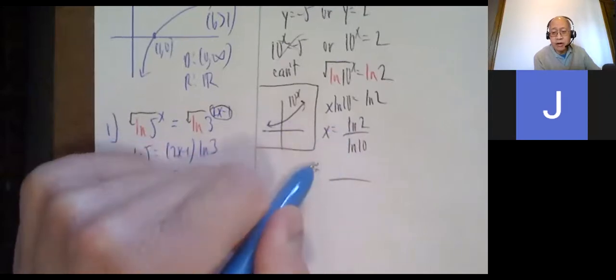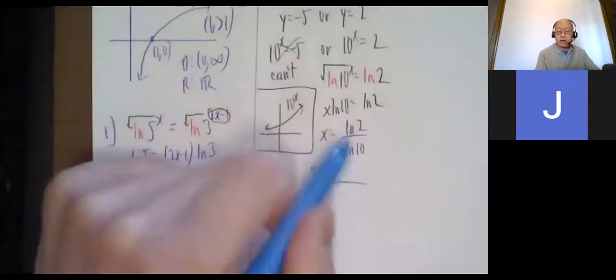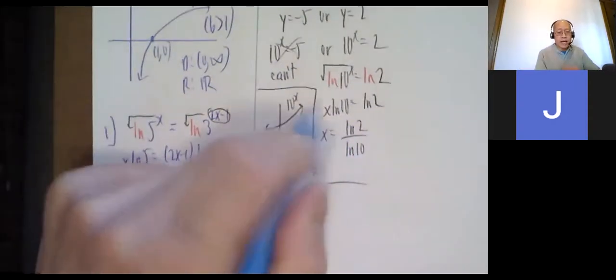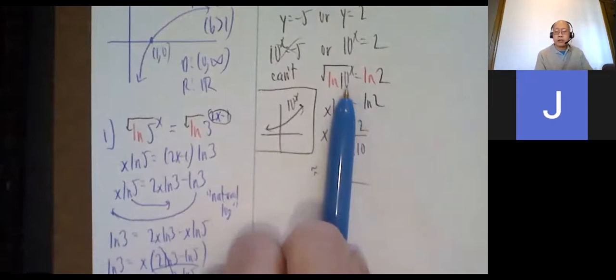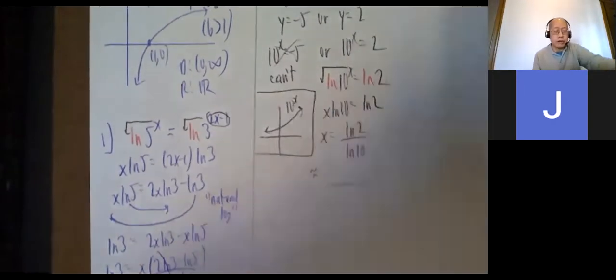This is called the exact value. And now I'm punching it in the calculator for an approximation. And in case you're wondering, you have to actually do this. Don't try to cancel out the ln's. It doesn't work. So 2/10, which is 1/5, that's not going to be the same thing. So you literally have to do it.